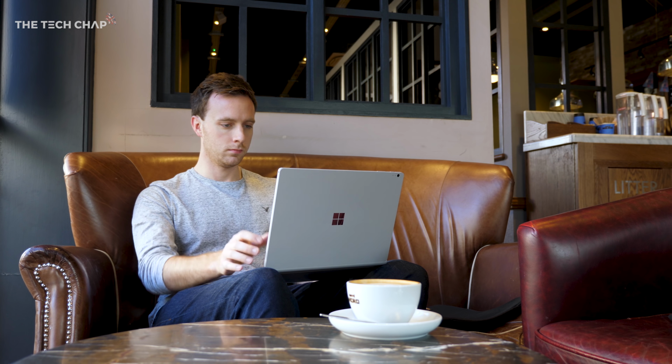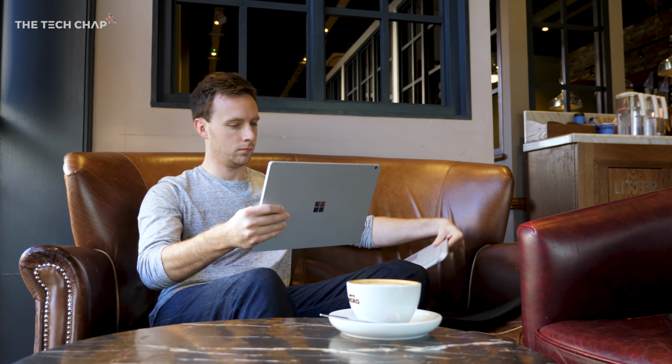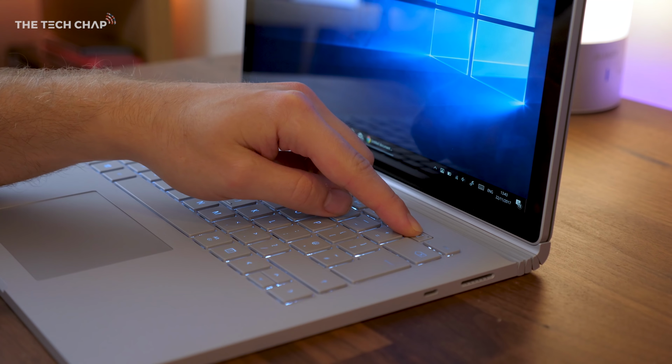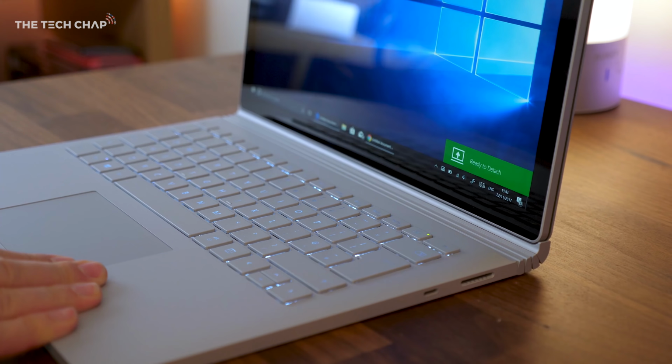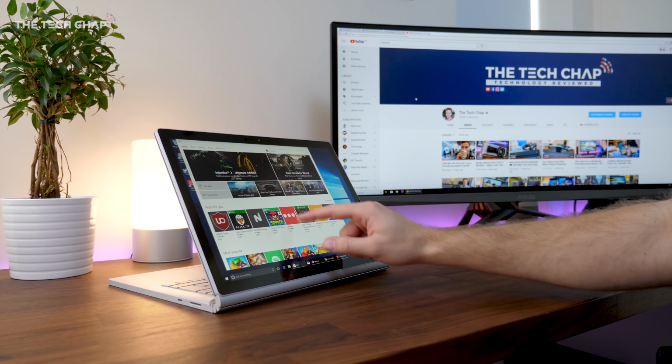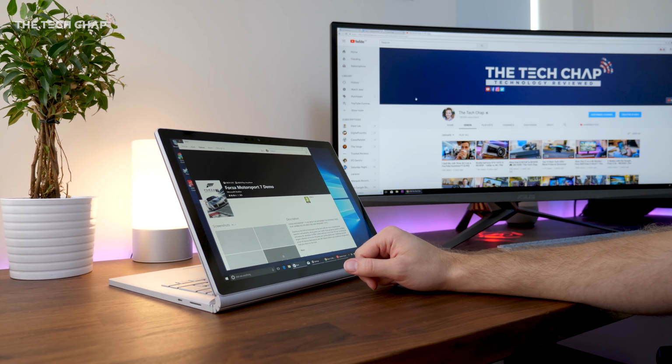So the Surface Book 2 is a high-end Windows laptop, but its main party trick is its fully detachable touchscreen tablet. It's not the thinnest or the lightest laptop, and it's certainly not cheap, but if you want a high-end machine that's as nice to use as a laptop as it is a tablet, then I definitely recommend it.